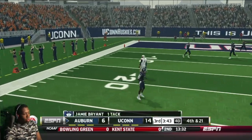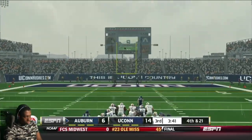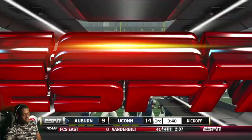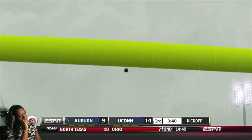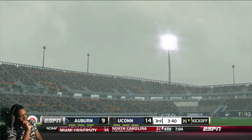No! Ball's incomplete. He gets it up and it's long enough. Are you fucking serious? It can't be fucking serious. It can't be 9-14. Come on.